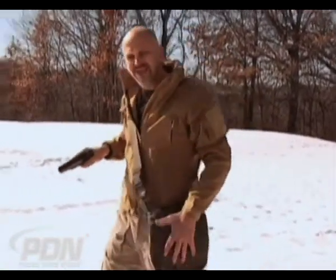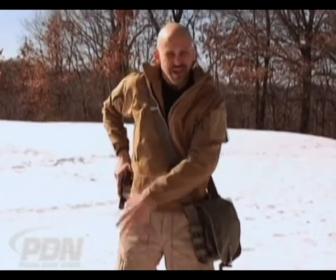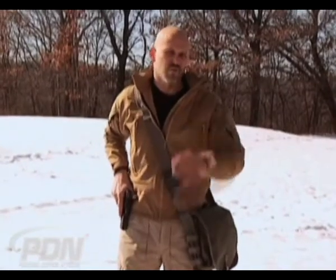So off-body carry, whether it's with a messenger bag setup, a fanny pack, or even some kind of bag that rides on your hip, as are designed by some of the holster manufacturers, gives us yet another option where we don't have to worry about fighting through the layers in a cold weather environment.